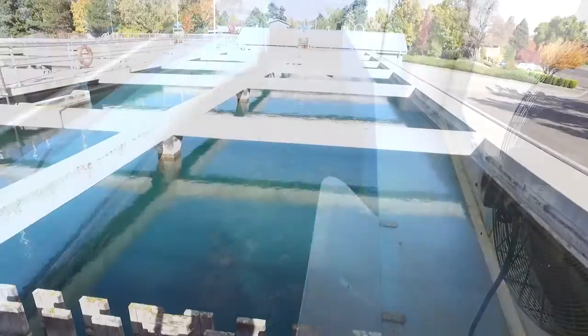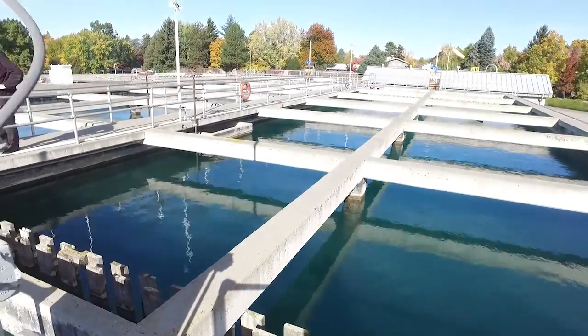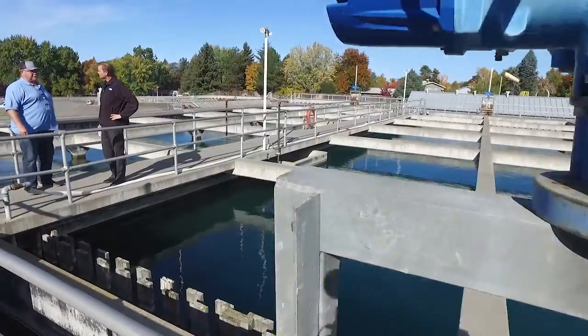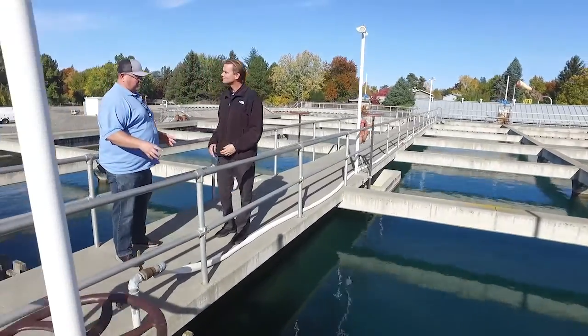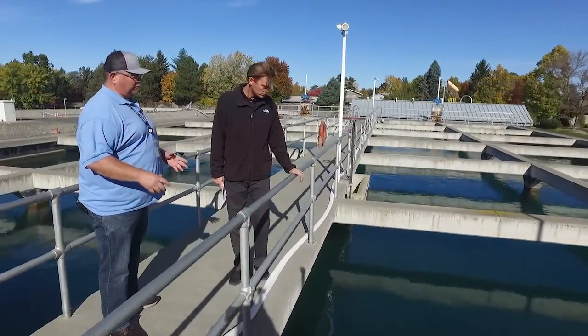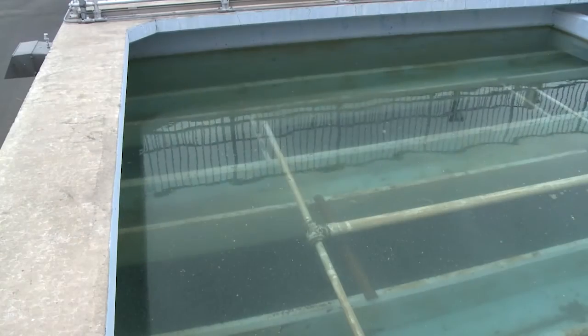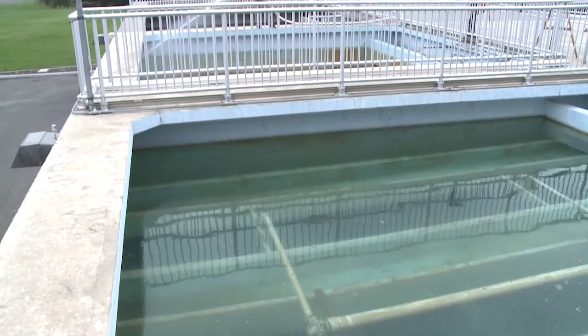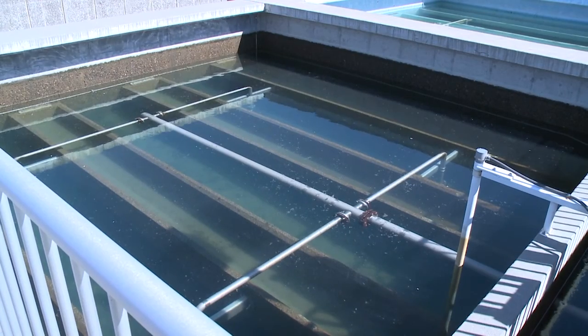So the next step in the process, this is our contact basin. After it comes in from the partial flume, and we add the disinfectant, the bleach, and then the coagulant, it comes in here and we produce flock. So polyaluminum chloride produces a microflock. What it does, it takes all the particles in the river of a negative charge. We're adding a positive charge so they bond together and produce this flock. And that makes it so we can filter it out.